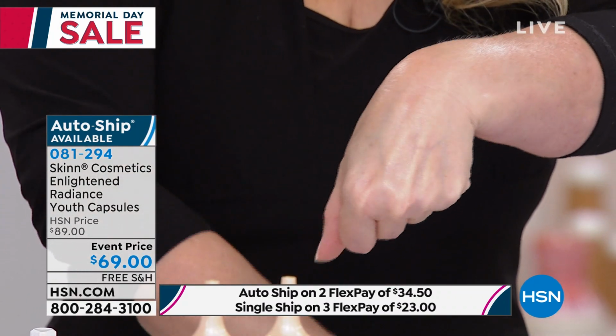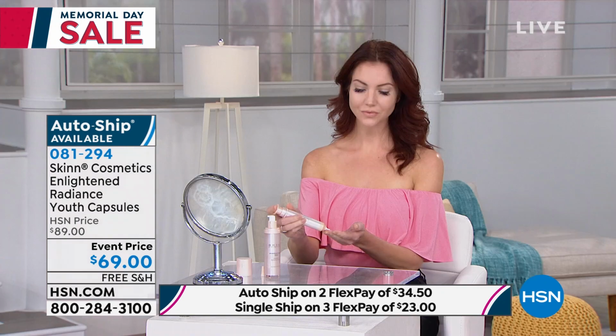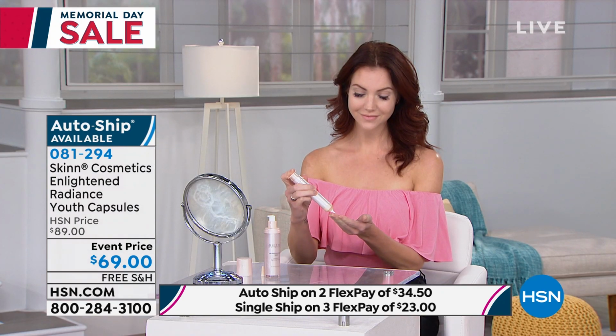Then you're going to get a lot of resveratrol, but it's a special type of resveratrol that's been biofermented, and it's gone through a fermentation process. It's the only resveratrol I've ever seen that can also help even out the look of your skin tone. Then you are going to get a Sintra SL.